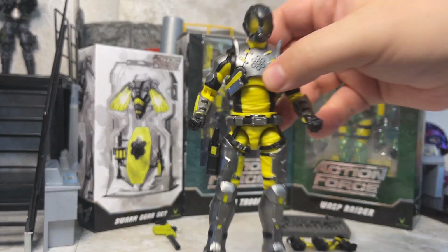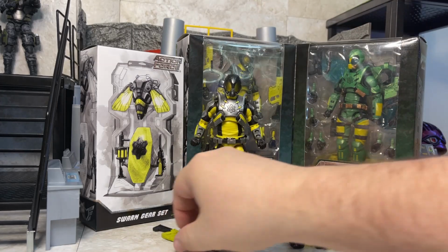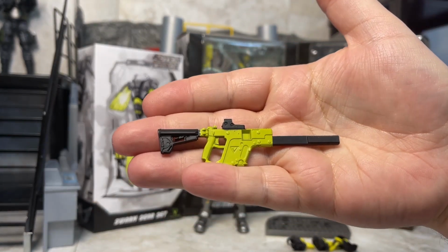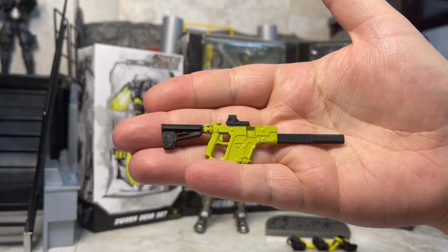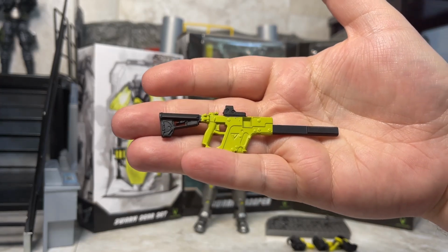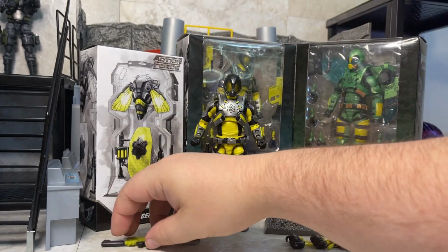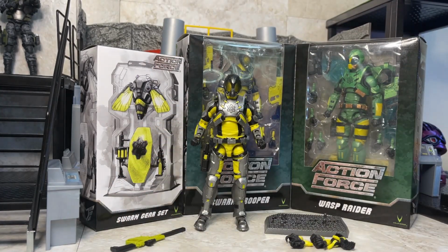And then we also have the rifle, which is a nice little piece, especially if you're gonna kind of army build and have some heavier artillery for the figure. But let me know in the comments, what do you think of the Swarm Trooper? I think we'll check out the gear pack next.